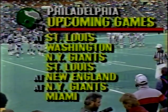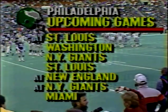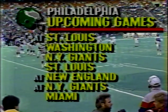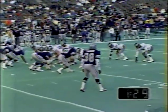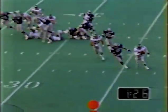And you see the Eagles' schedule, as we pointed out earlier, 5 consecutive NFC East games. And this one is a huge one for them, counting today's game. Next week they go to St. Louis, and then Washington, the Giants, and St. Louis again. Well, you know, Coach Landry said this is a 10-game season now. It's up to us to make something happen.